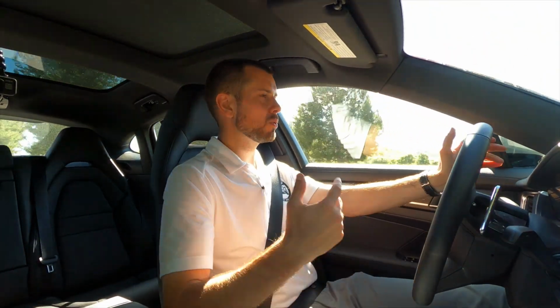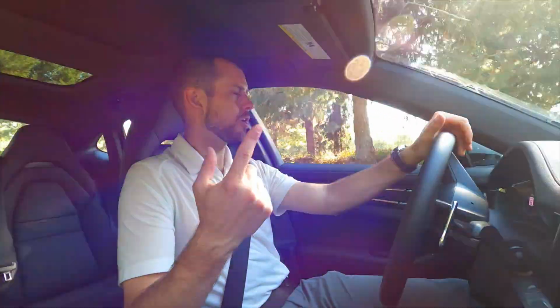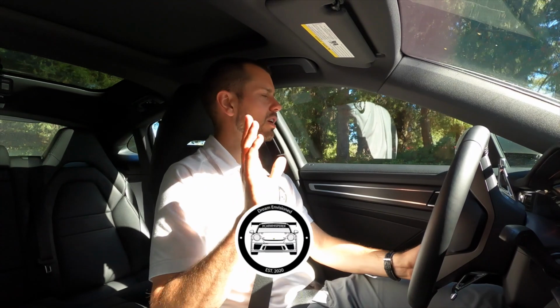Pretty interesting point. But that pretty much wraps up some of the differences we're going to find, with the exception of some wood trim now that we can change on the inside, and just some very smaller bits, sport design and carbon fiber and whatnot. But that's pretty much the extent of the new Panamera.